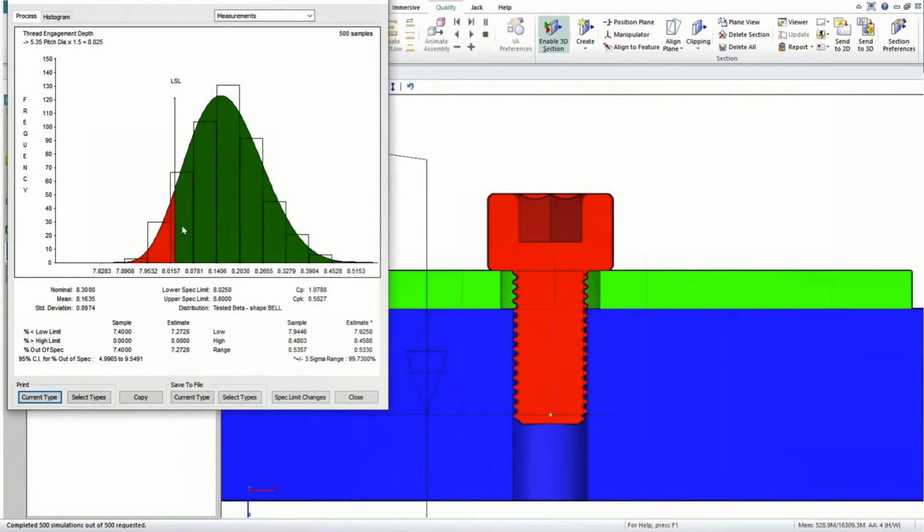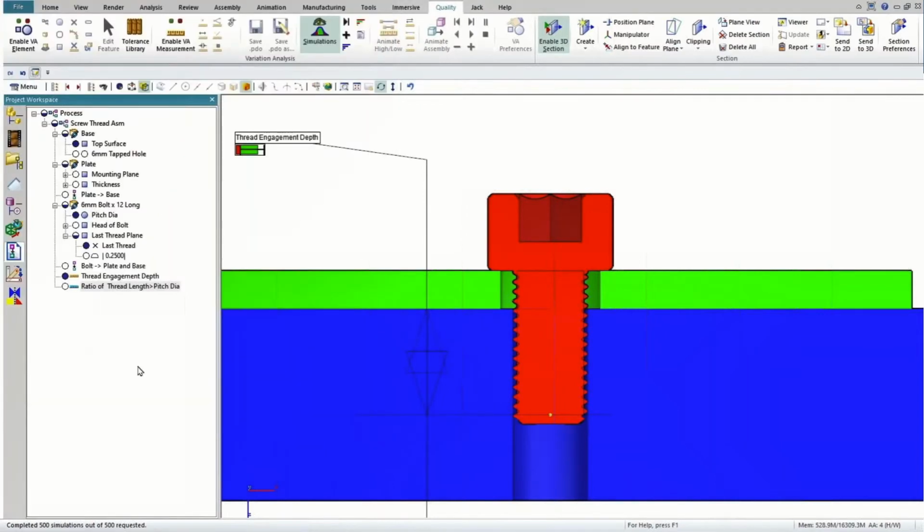So I'm having a problem. Now the question is, am I at 1.5? Am I at 1.25? Am I at 1.48? Maybe at 1.48 it's acceptable. We'll see. But this doesn't give me the answer I want. I had to convert it to a dimensional requirement.